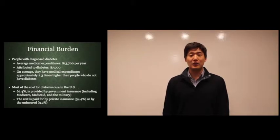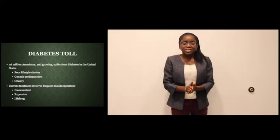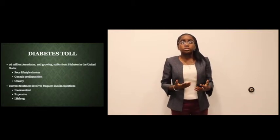People with diagnosed diabetes incur average medical expenditures of about $13,700 per year, of which about $7,900 is attributed to diabetes. People with diagnosed diabetes on average have medical expenditures approximately 2.3 times higher than people who do not have diabetes. The diabetic toll in the United States is actually pretty significant.